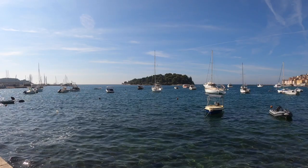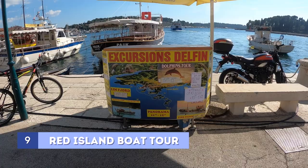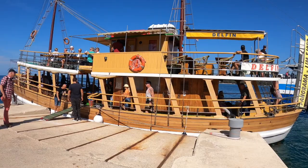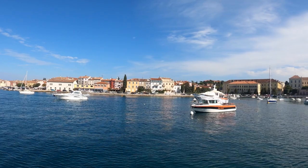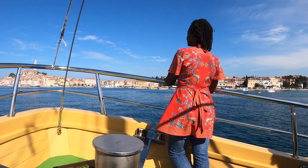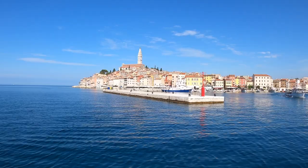From the port, we also highly recommend signing up for one of the many boat excursions they have available. So I'm excited to say we're taking a boat tour and going to see Red Island, Lim Fjord, and just to enjoy some beach time. Let's see what these beautiful Croatian islands are like. Seeing Rovinj from the water is simply stunning, and we highly recommend it.